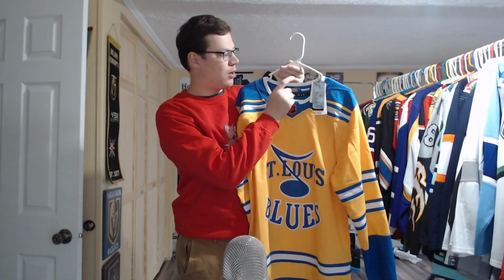Now this one I do think is kind of gaudy. This is the St. Louis Blues Reverse Retro 2.0, harkening back to a concept design from 1966 that they did not end up going with. So this is the first time that this design has ever actually been on a Blues jersey.